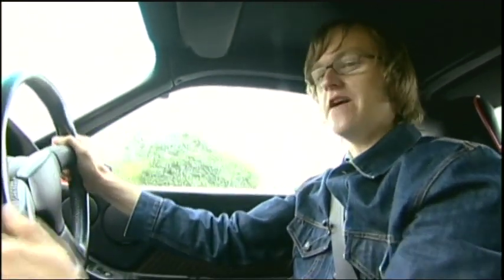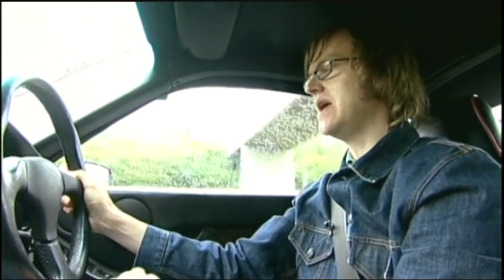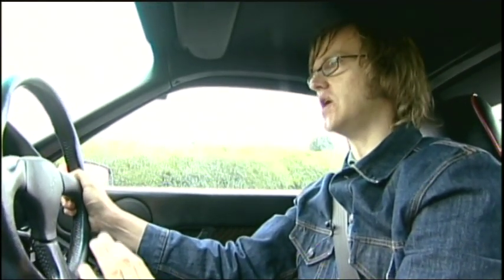Driving the 928 requires a lot of effort. The steering is very heavy, the gear change needs a hefty shove to get it into gear, and when you're pushing the accelerator, you've really got to push down hard to access that power. It's not a car for girls.